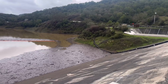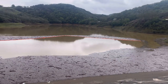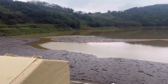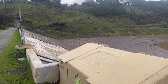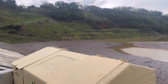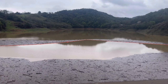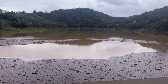I do know that people have caught bass. I've seen some bass caught there, decent size. So I'm sure the fish are happy for this influx of new clean water for them. I can imagine that the dam's water has gotten very murky over the last several years due to insufficient rainfall. You can see here from the video the accumulation of a sort of muck of debris, dirt, wood, sticks, that sort of thing that's accumulated in the water.